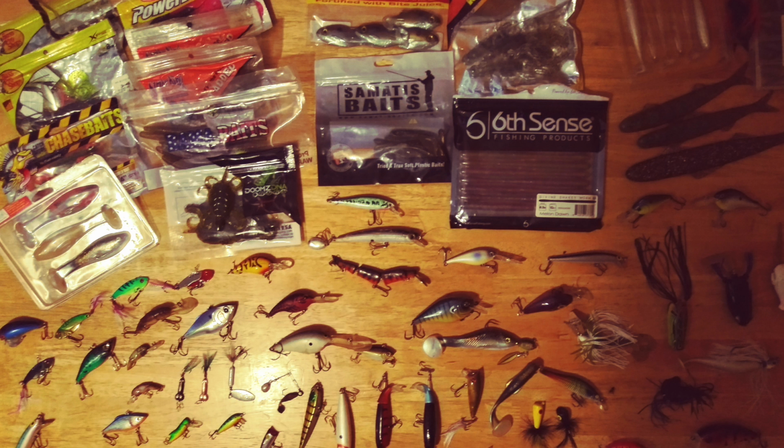He's got some big bites, some power bait, some chase baits, some 6 cents that I see gleaming there in the middle, as well as a decent little collection of hard baits and spinner baits. I'm gonna have to give that 2 out of 5 Cheetos. Thank you, Roger, for the submission.